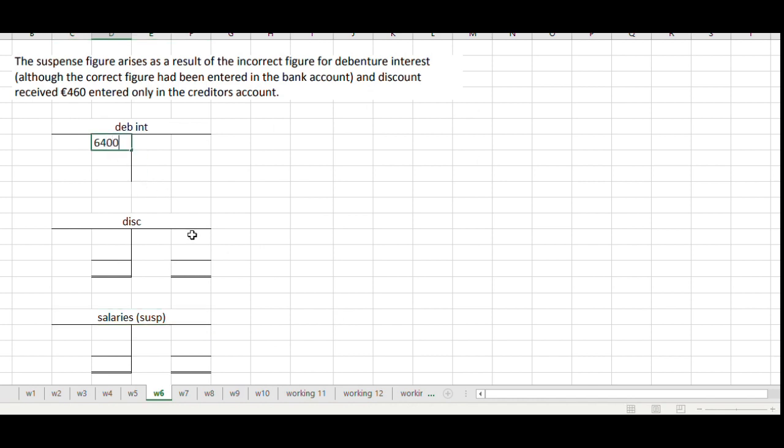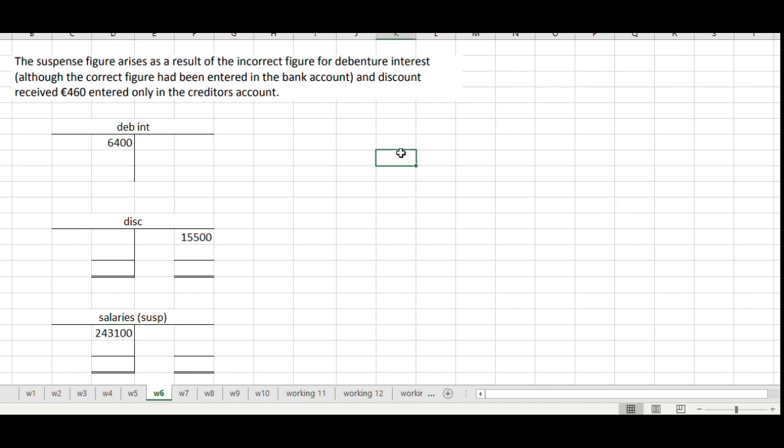6,400. Discount, 15,500. Salaries, 243,100. Okay, first thing I need to do though, I need to work out the debenture interest. Okay, so debenture interest, correct figure.